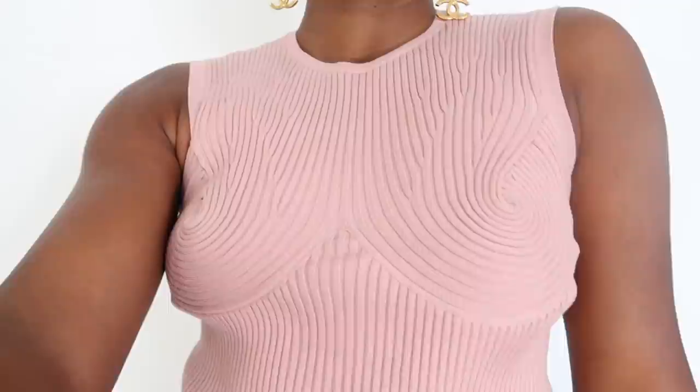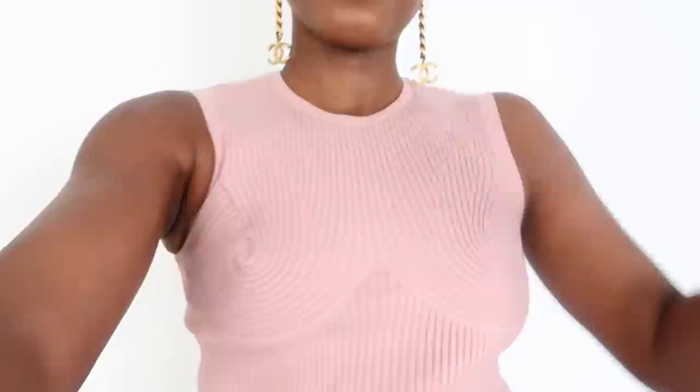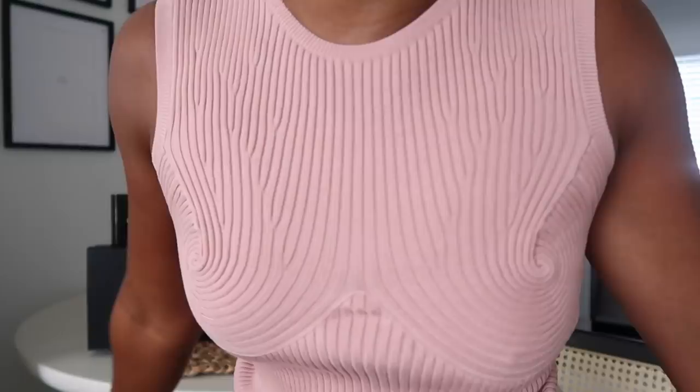This top is new in from Farfetch. It is from the designer Stella McCartney. I love Stella McCartney. She's all about being sustainable, and I love that when it comes to fashion. Like, look at this top, you guys. It is a knit, ribbed, kind of like a tank top almost. It's a very light knit with a good amount of stretch. And what drew me to this top is definitely this pattern here on the bust. Lots of brands are doing this, and I really think it's just a cool little accent.